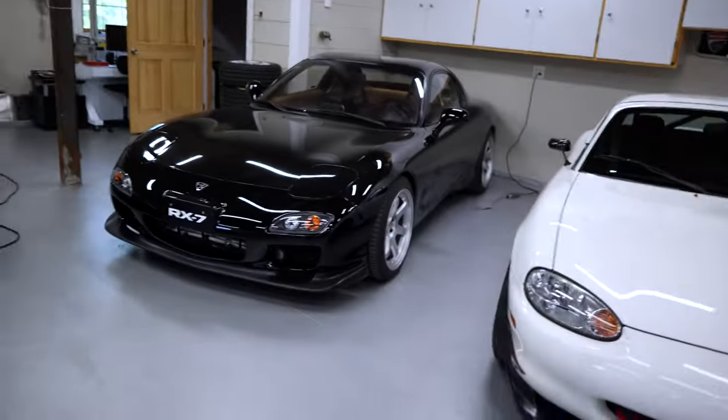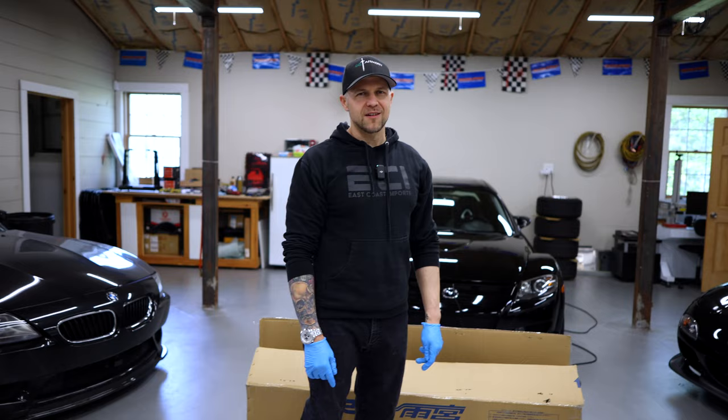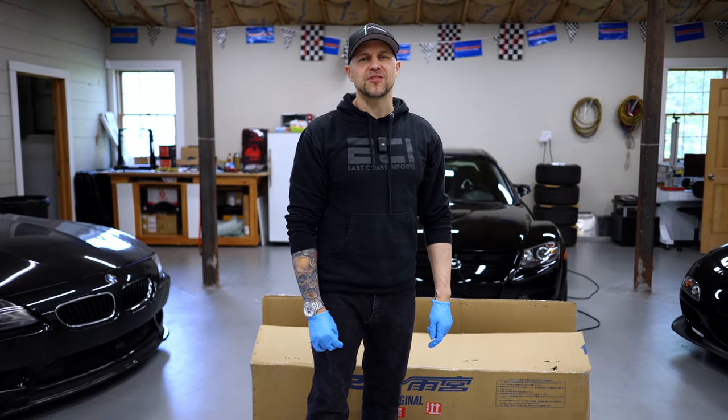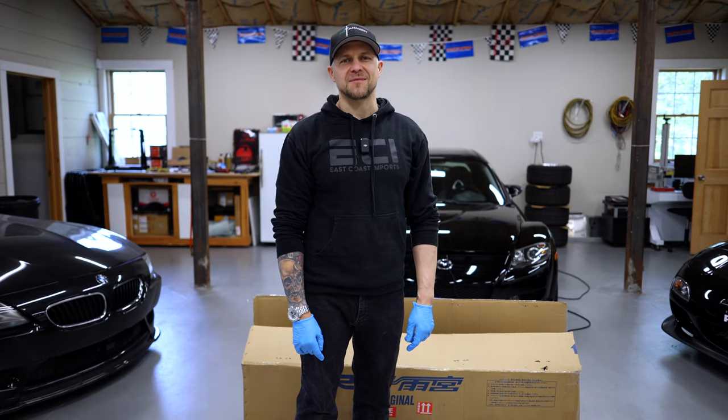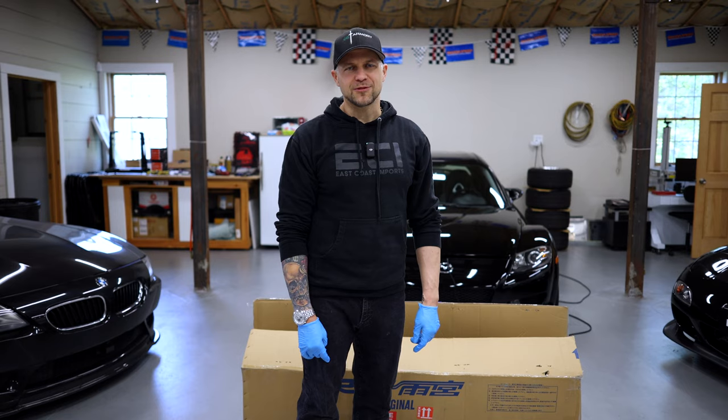Tonight, we're going to be working on project RX7. Probably one of my most favoritest projects ever. Mostest favoritest of them all. So tonight's a very special installation. This is something I wanted for a very, very long time, and I've been putting it on the back burner because I thought I was going to use this on the white FD, which I sold to Matchew.